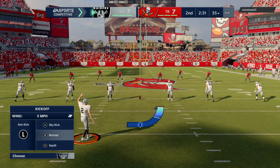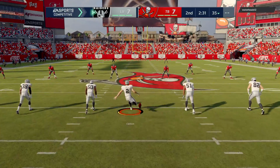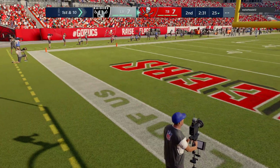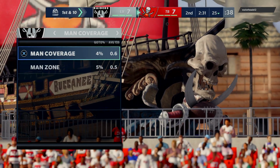Daniel Carlson to kick off for Las Vegas. Each team's had it. Each team has scored. 7-7 here as the kick's away. And that one will bounce out of the back of the end zone, so we will start here at the 25.